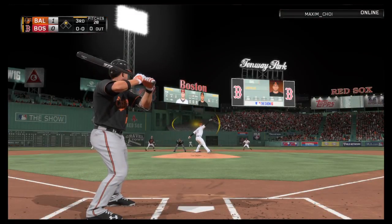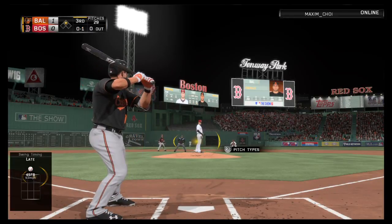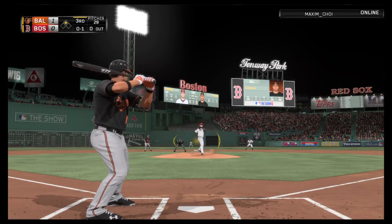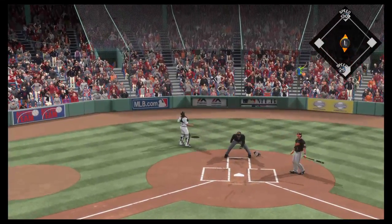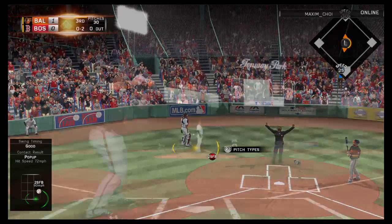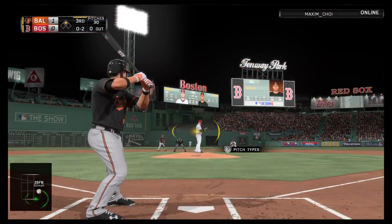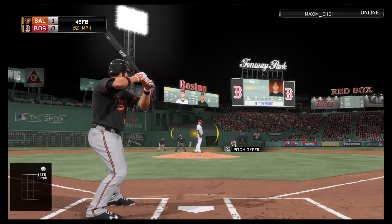First pitch of the at-bat. Wellington Castillo stands in as he swings and misses for strike one. Swinging, a high pop-up straight back, though it looks as though he'll have room back there. And no, he lost track of it and it falls. And a wasted pitch there, 1-2.